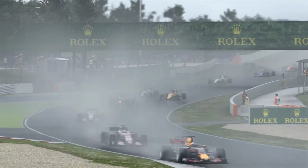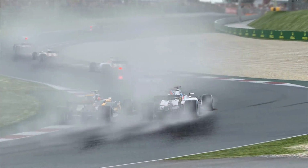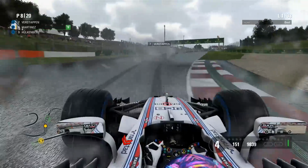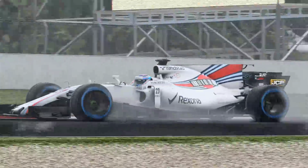Yes, we do. We're going to get on the outside of Nico Hulkenberg here. Very little room. I'm going to try and go around the outside of the German. Can we pull it off? Yes, we do. Brilliant move. And we're back up into our starting position. So very good overtake there on Nico Hulkenberg.